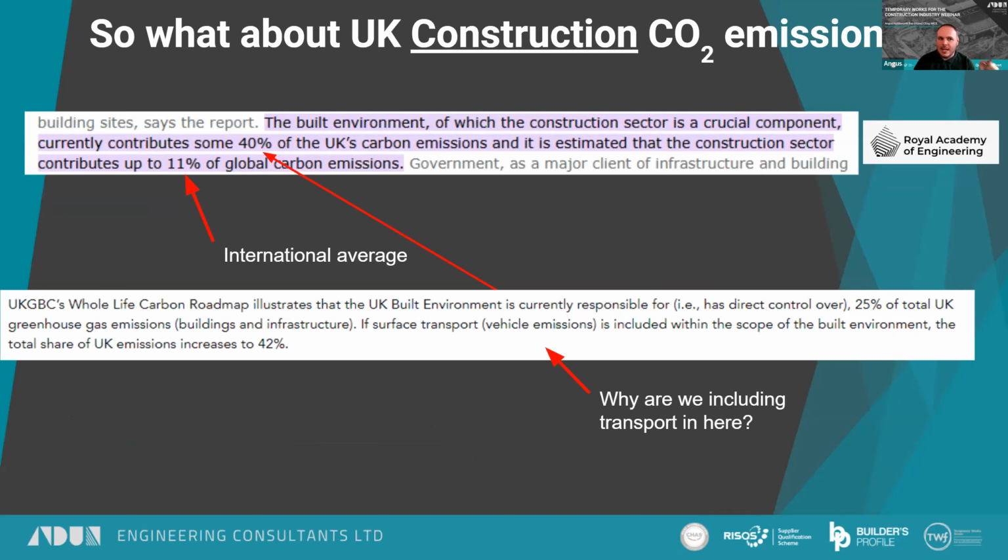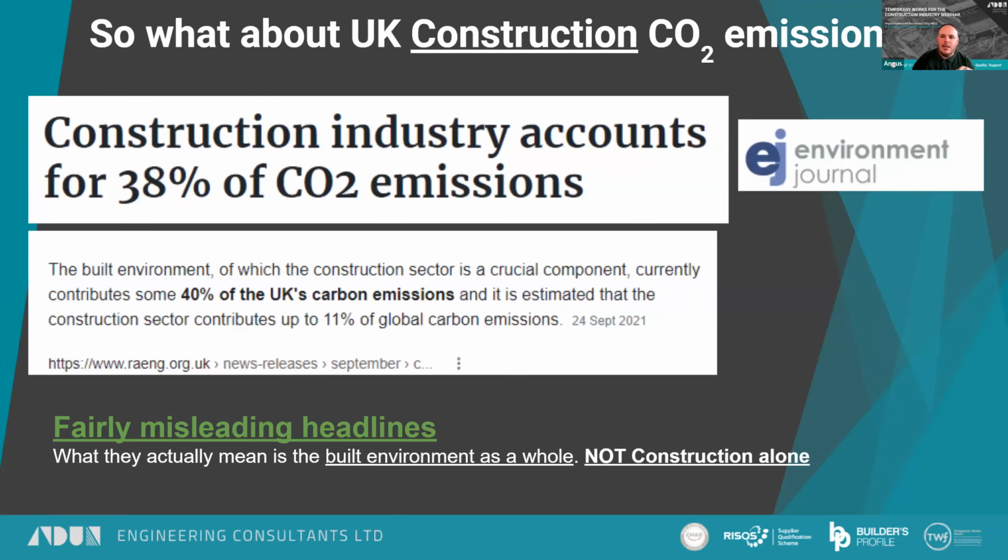Now that 11% is actually a global average. It's not a UK-based average at all, as far as I can tell from the references within here. And it also includes transport for some reason. So transport is being lumped into the built environment. So that 40% figure includes all of the cars, trains, everything within the UK that is classed as transport. So a very, very misleading headline.